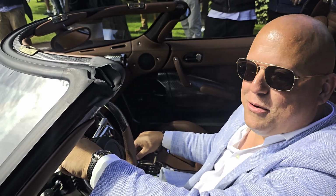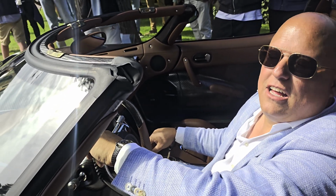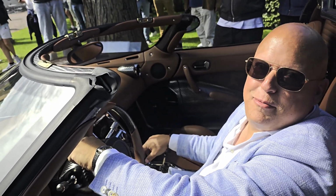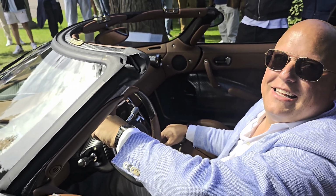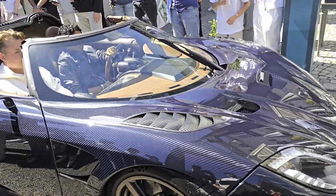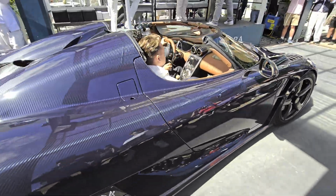Yeah, it's an extreme thing. It's the most extreme Agera yet, right? Yes, the most extreme Koenigsegg, I guess, ever. Wow. Beautiful run.